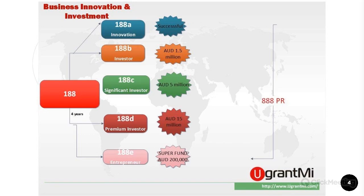Okay. States funding, this is really safe way of, there's no risk because state basically borrow money from you. They were always able to pay you back. The client's requirement is, of course, different to innovation one because it is called investor visa. But in this way, we have two types of investor.